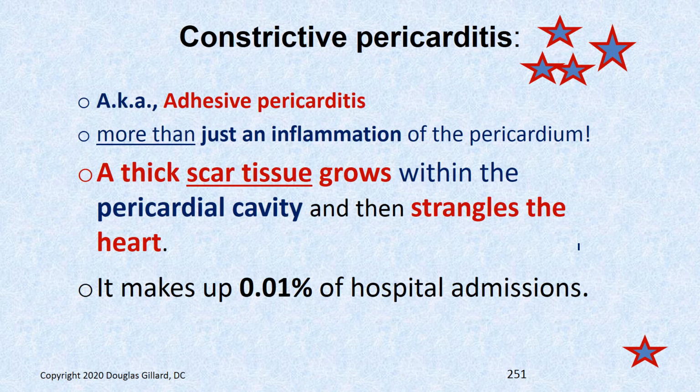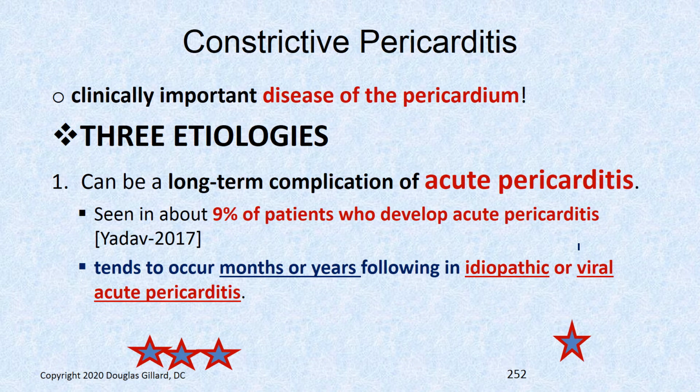Constrictive pericarditis, kind of sad. It's also called adhesive pericarditis. So it's more than just pericarditis. We talked about inflammation of the pericardial layers, which sometimes could cause tamponade if enough fluid is secreted from the inflammation of the pericardial cavity. But here a thick sac of tissue grows within the pericardial cavity. So we have scar tissue growing inside the pericardial cavity and eventually it makes that pericardium impossible to stretch. Pretty rare, about the same as Marfan syndrome.